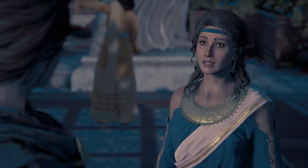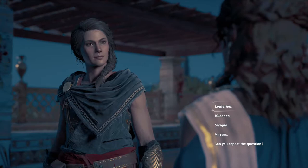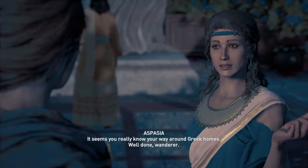Which of the following was not located in the bathroom? Correct. The klibanos was a mobile oven usually found in the kitchen. It seems you really know your way around Greek homes. Well done, Wanderer.